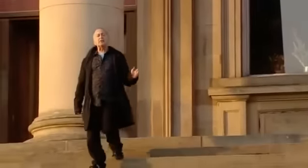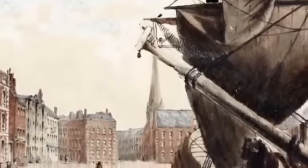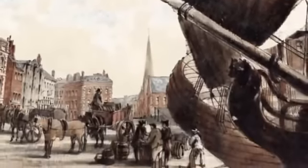By the 19th century, Liverpool was Britain's second city. It was rich, it was influential, it was teeming with life. 40% of all the world's trade passed through its docks. It was home to more millionaires than anywhere else outside London. The corporation's great gamble, the building of the first dock, had paid off.